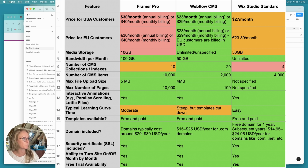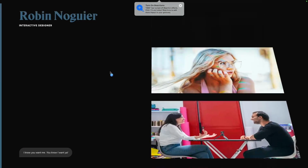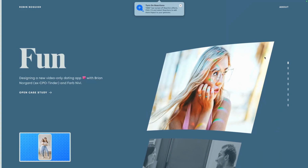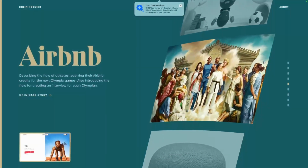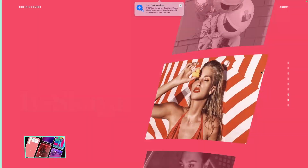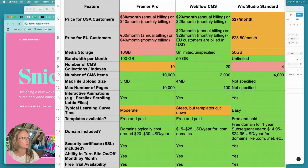Here we've got maximum number of pages. With Webflow, it's 100, but that's really quite generous. It would be quite hard to get to above 100. Can they do interactive animations? So this is something like if you want to do things like this, for example, so that as the page scrolls down, things are moving. So these are what you might call animate on scroll. If you want to do anything like that, then you want to be using one of these 3 top platforms.